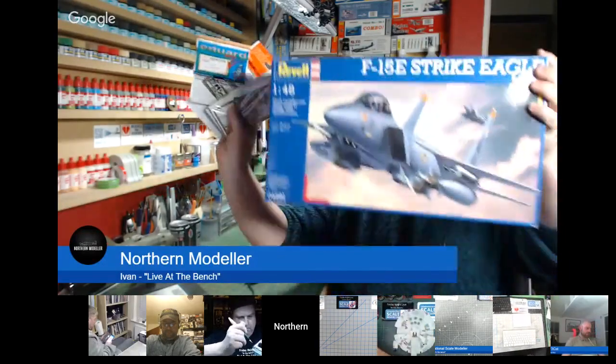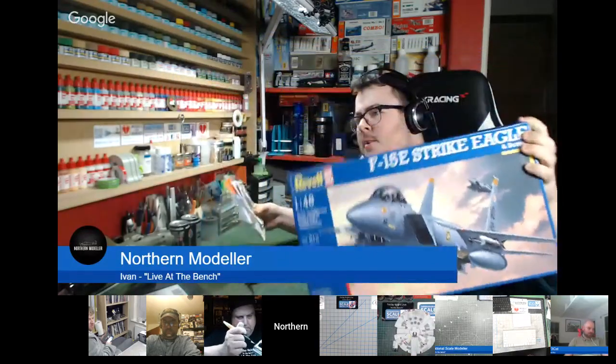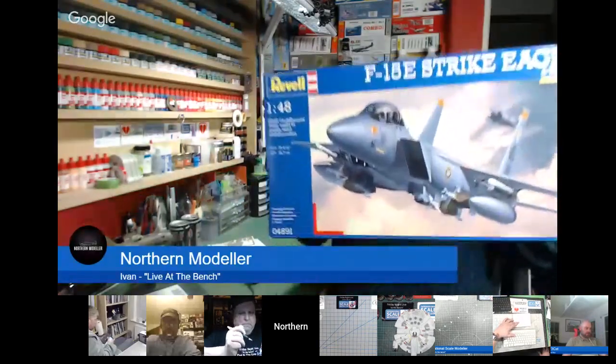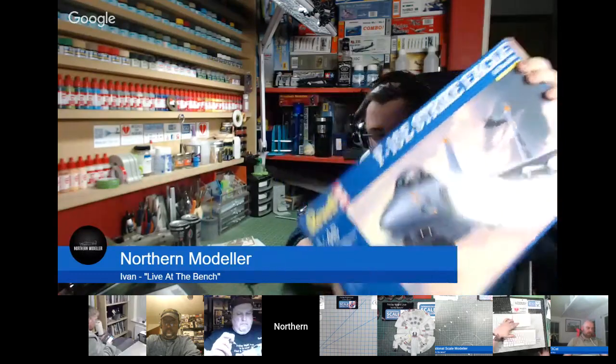Someone's asking, is that the 911 special version with the tribute decals? Don't think so. I don't know. No, I don't think it is. Well, it's got a tiger on it. That's a Tiger Meat plane then. Tiger Meat. Very nice kit.